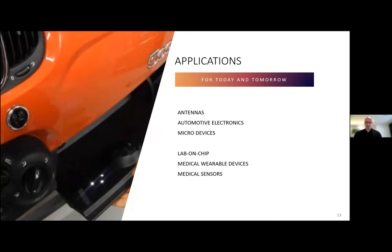Current applications where SSL is being used and tested are in communications for some special antennas in automotive electronics. Applications vary from quite simple ones, like heating elements for automotive sensors, to integrating electronic devices in the automotive interior, in the lighting of the car, and so on.